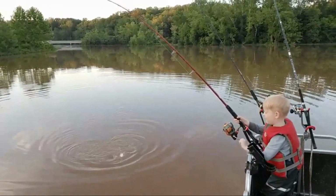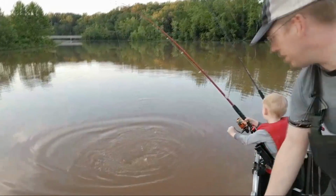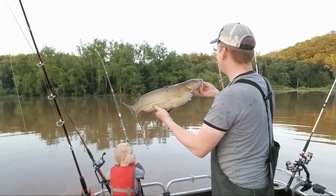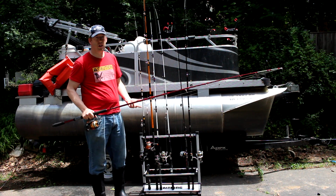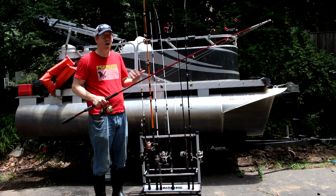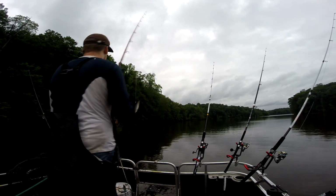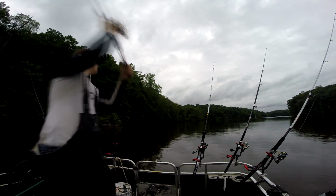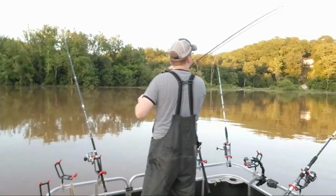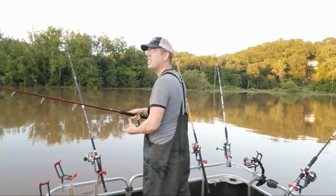Okay, I've caught probably 3 or 4, 5 to 10 pound channel cats on this rod since I started testing it, and it was fun. It wasn't super overkill. It wasn't the most sensitive rod for fish that size, but it wasn't unpleasant. Okay, it throws lead probably the best of every rod here. It's the best casting rod. You get the best distance off it. Handles 4 to 6 ounces pretty well. I'd say 4 to 5 being ideal.